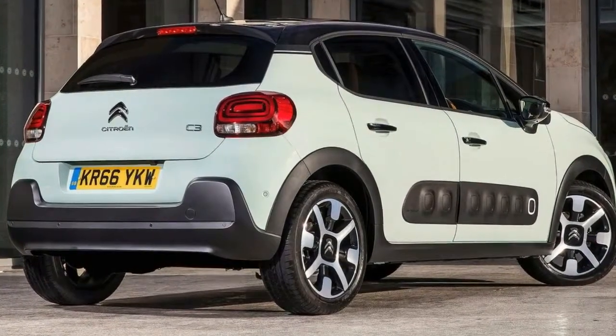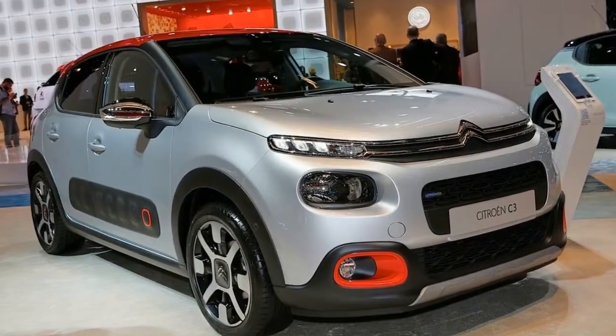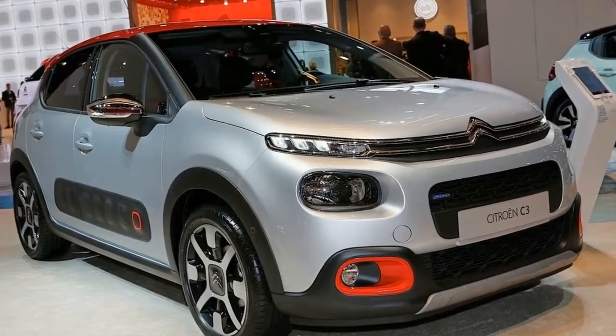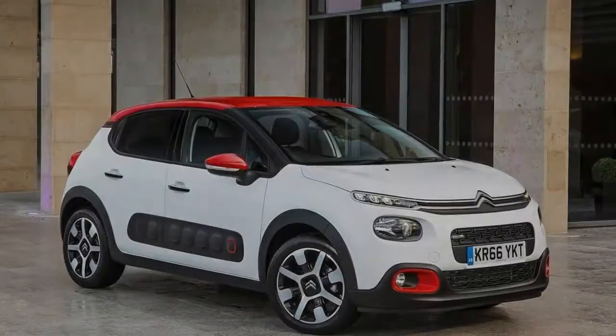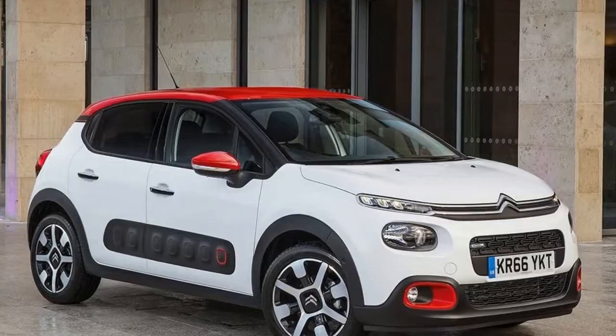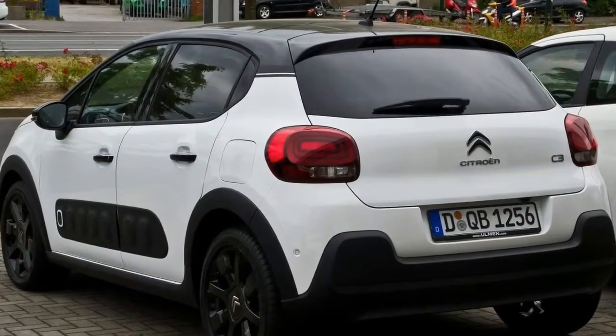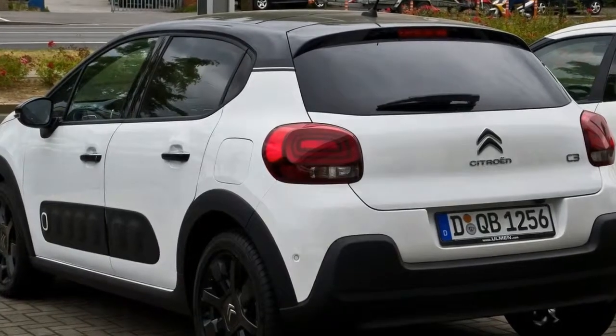The PureTech 82 petrol engine with a 5-speed manual gearbox has enough pace, flexibility and refinement for most town work and the occasional motorway run. If you need an automatic, the 6-speed auto is only available in the more powerful PureTech 110 petrol engine. But again, the gear changes are smooth and there's enough performance providing you don't want to hustle it.